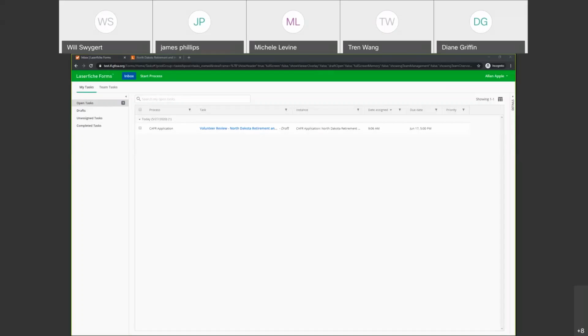Okay, we had another question come in here: will updates about new GASB standards or points of emphasis be available through the portal for the reviewer's benefit?